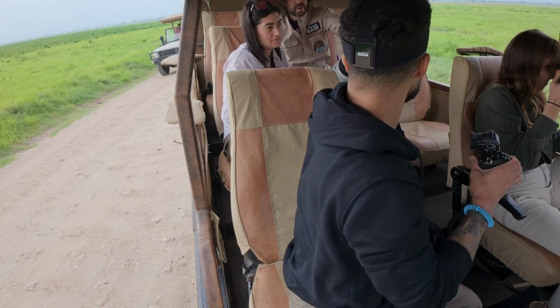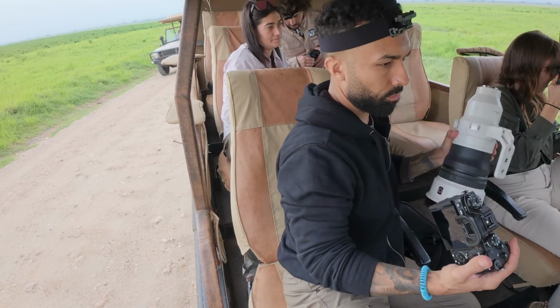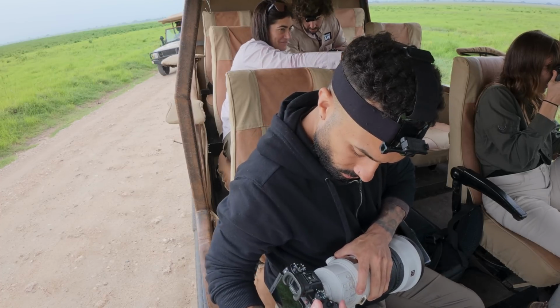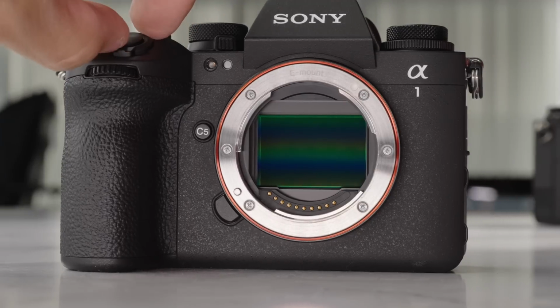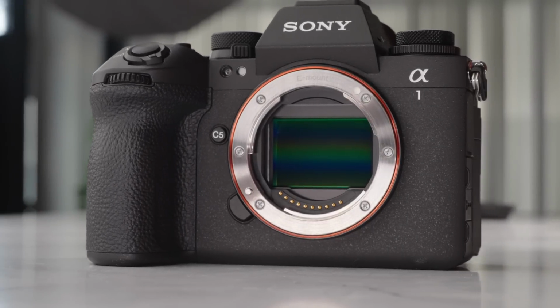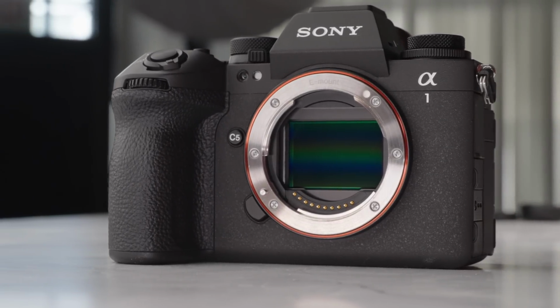The anti-dust function, that's when you turn off your camera and the shutter closes down so that you don't get dust in your sensor. I do wish that it closed faster. It takes a couple of seconds, just like the A1, and that sucks because when I'm rushing to do a lens change, I got something in front of me, adrenaline's pumping.